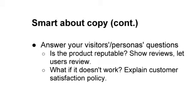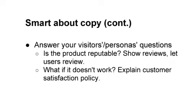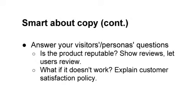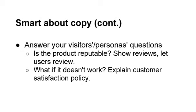One more thing I wanted to mention about the copy on your pages is to answer your visitors' or the personas' questions that they might have. For example, is the product reputable? Perhaps show reviews or let other users review. Or if a user might ask, what if this product doesn't work? Then explain the customer satisfaction policy.